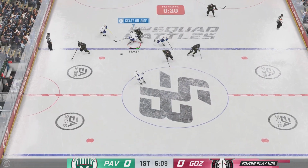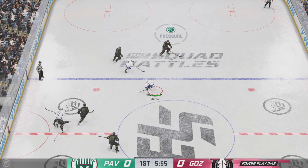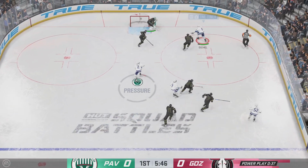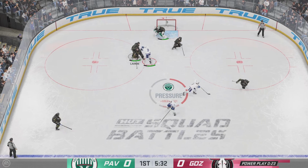Moves it quickly over to McCarr. Levels him with the hit. Puck scooped up by Green. They gain possession here inside the neutral zone. Moves behind the net. Puts the puck on net. And he turned that one aside.